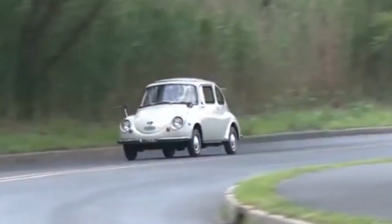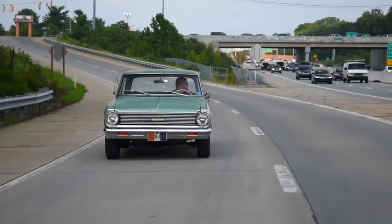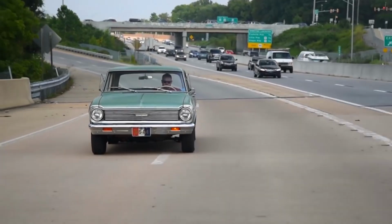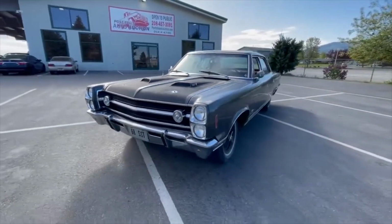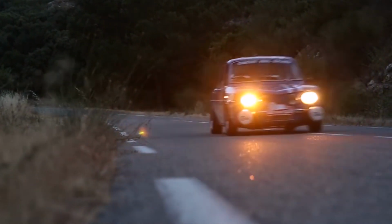With countless cars on the road, everyone has models they adore and those they can't help but loathe. When a car aligns with our tastes, it becomes an instant classic. But when it doesn't, it's destined for the Hall of Shame, ridiculed and reviled by car enthusiasts everywhere.